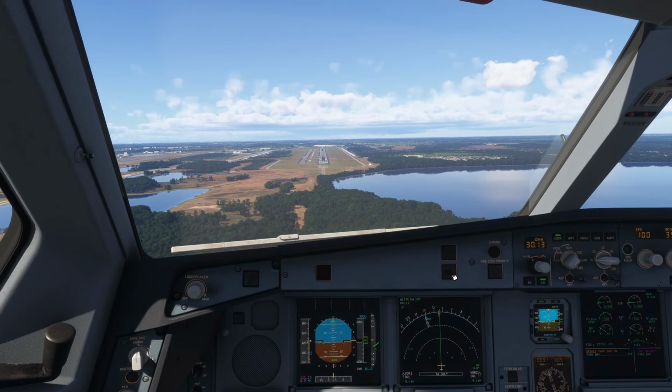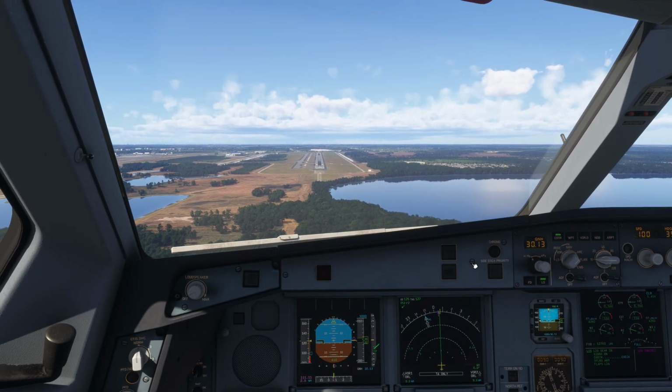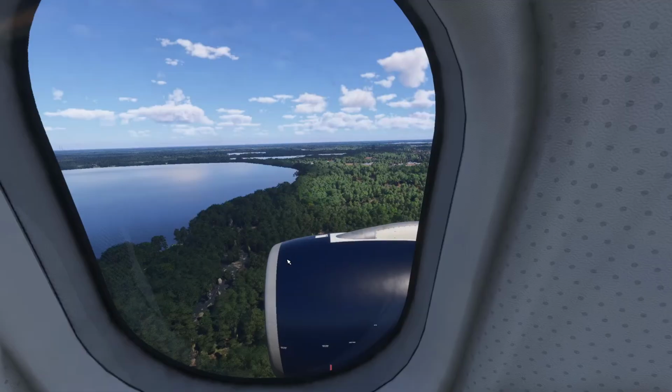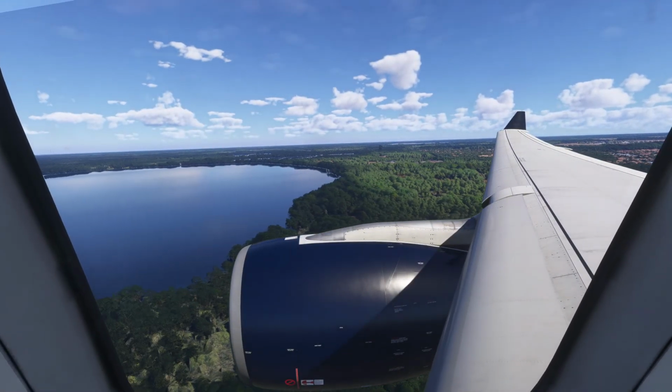Let's reset the parking brake. That is reset. Let's put the throttles back on. Let's go auto thrusting. And spoilers are armed. Okay, so let's see how we did here first. Flaps coming full.